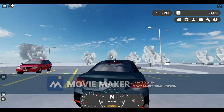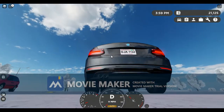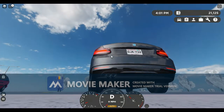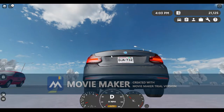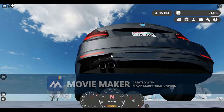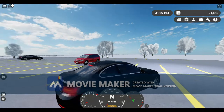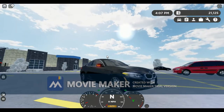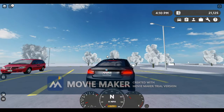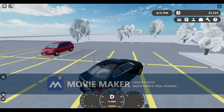So this has the exact same sound as the Rosenheim. Yeah, what do you expect? Both are BMWs, so yeah. Oh, the neutral. This is the sound and these are the lights. They look nice in the front and the back lights, they're gorgeous. I love them. And yeah, let's get driving.